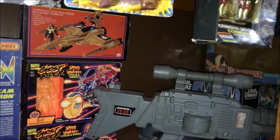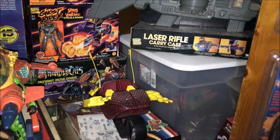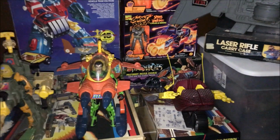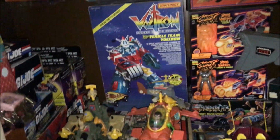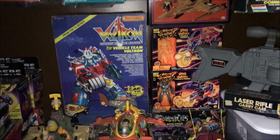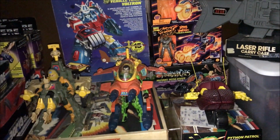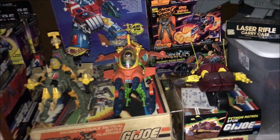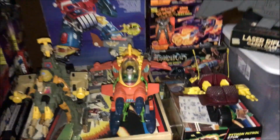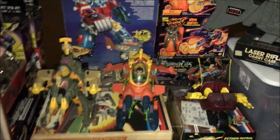Blackstar things. There's some more Centurions. This is kind of like my overflow of some of my G.I. Joe boxes, and Voltron. Cool. And then back there is the Bacon Bomber from Barnyard Commandos. That's the helicopter that got released in the second wave. Yeah, that's kind of like my overflow.